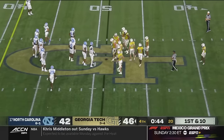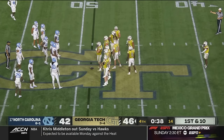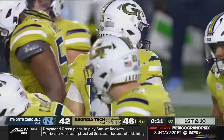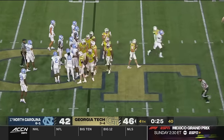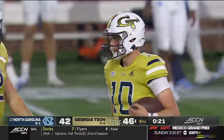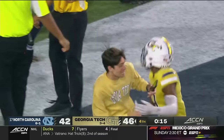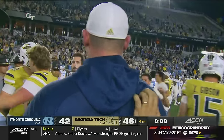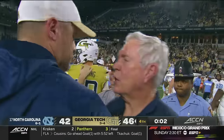Ball could get popped out, goes down, and Georgia Tech going to be able to take a knee and end this one. Dontae Smith, 178 yards on 22 carries, including a 70-yard touchdown run in the fourth quarter. And Haynes King takes a knee. And the Jackets, for the third straight year, have beaten ranked Carolina. And Brent Key guides Georgia Tech to their 19th win in the last 25 games against North Carolina.